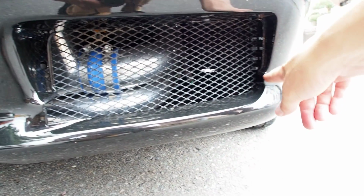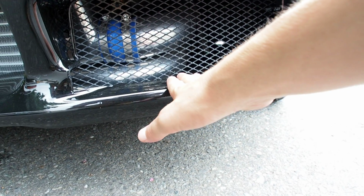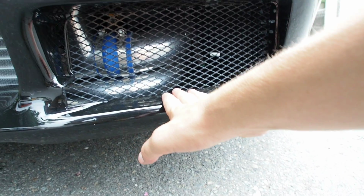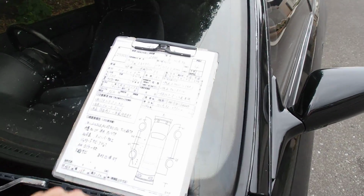Now this bumper has been modified. There's usually another slot here, and so the bottom one is kind of like your brakes, cooling, and then the top one fits in with like a shroud into the intercooler. This one has been opened up. It does look better, but it is cut and modified.